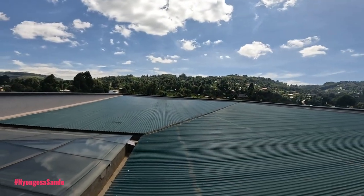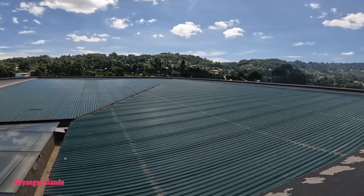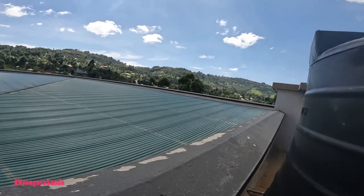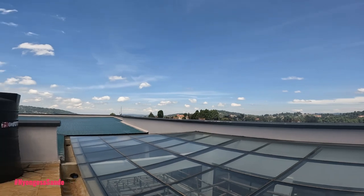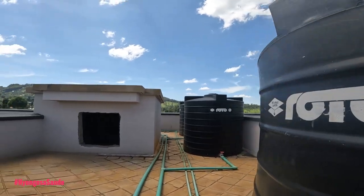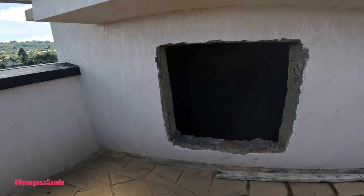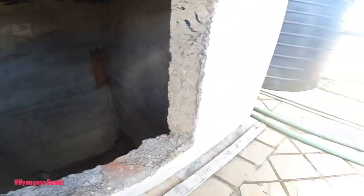You can see this is a very massive building here. It is very, very big. So this building was done by a very experienced guy. He's called Octam Jenzi on Facebook. You can find him on Facebook. It's called Octam Jenzi. So this is the lift area, guys. It goes all the way up to down.